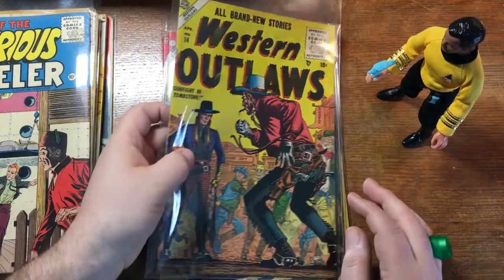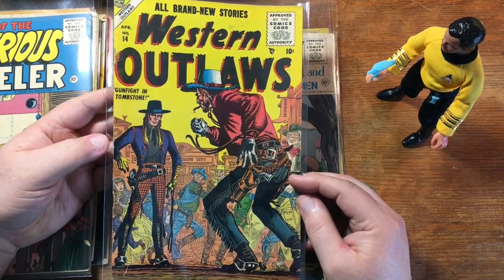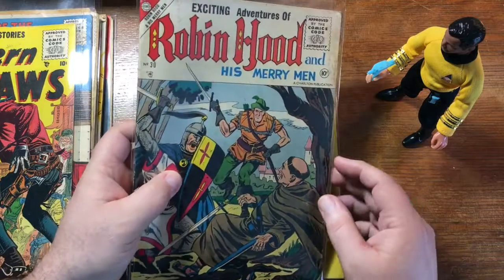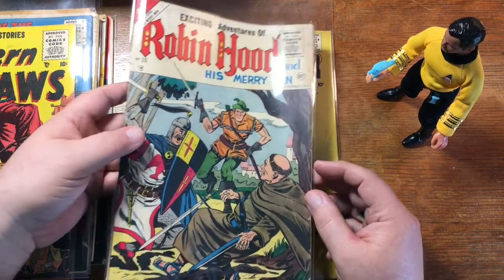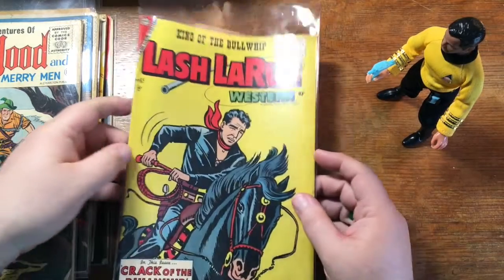Here's an early Marvel Atlas book. Looks like a Joe Manley cover. Western Outlaws number 14. Charlton book, Robin Hood and His Merry Men, number 30. Kind of an odd way to swing a sword, but okay, whatever. LASH LARUE. Now, here's another stamp.